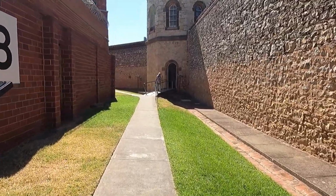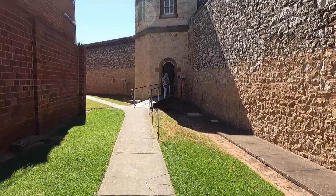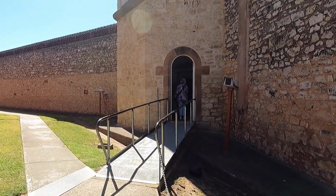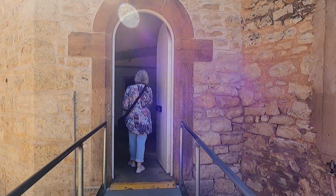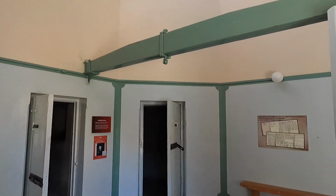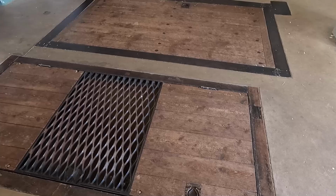66 people met their maker in the jail, but only about 17 of them would have seen their last day walking along this path, and only 4 were hung in the hanging tower, which was built in 1953. There were 2 rooms, one for the condemned prisoner who would spend his last 2 hours with a priest, and the other one where the executioner would pull the handle.